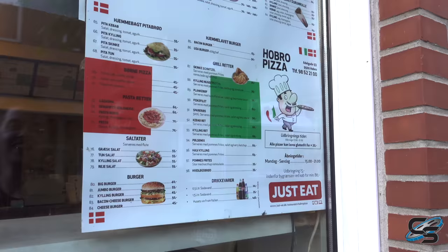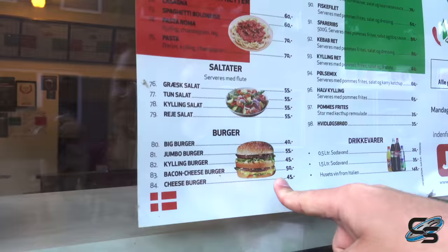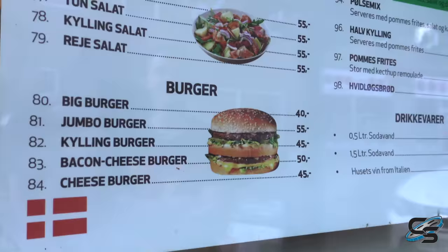This restaurant has a picture of a Big Mac. That's literally on their burger menu. And they're like, yeah, that's ours. Oh my gosh. That's actually a Big Mac.